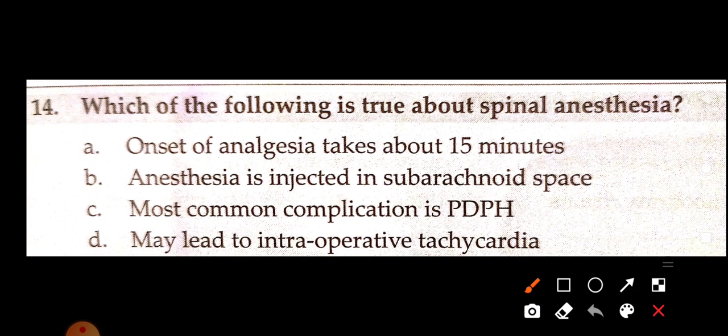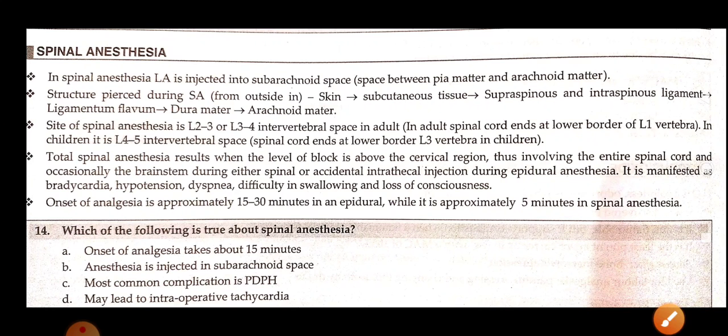Which of the following is true about spinal anesthesia? They are asking true, so the best answer here is anesthesia is injected in the subarachnoid space. This one is the best answer. First option, why not? Because analgesia takes about 15 minutes, whereas spinal anesthesia takes 5 minutes only. And it may lead to intraoperative tachycardia? No. So this is the explanation, all about spinal and epidural.